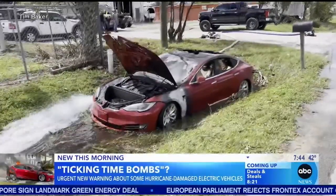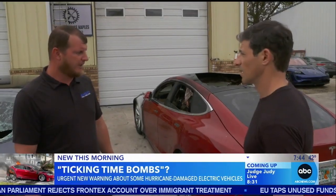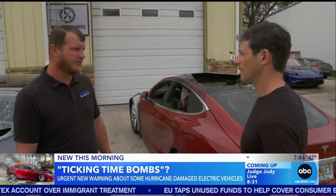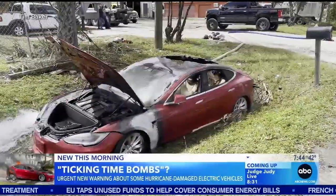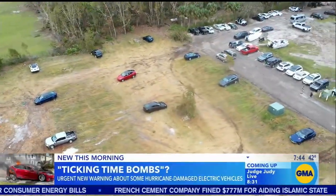There are an increasing number of tow truck drivers and companies who are just refusing to tow these vehicles. Yeah, pretty much so. I mean, they're very dangerous cars to tow. They have a potential to catch fire at pretty much any time. And storing flooded EVs is increasingly a problem.